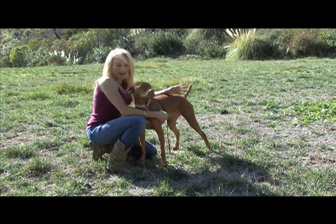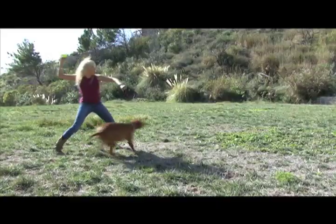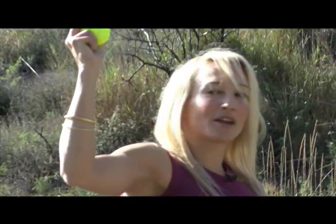I want crazy behavior today, because most dogs, if they like their ball, when you pick up the ball... Charlotte, you want your ball? Oh, where are you going? Here I am with my ball in my hand, and I'm completely out of control because my dog is out there. Charlotte!